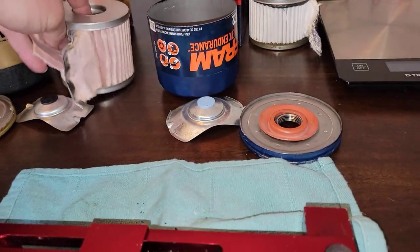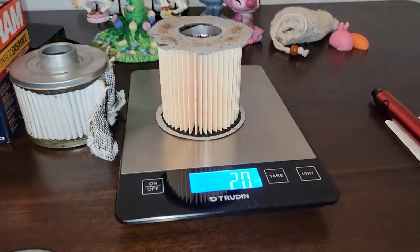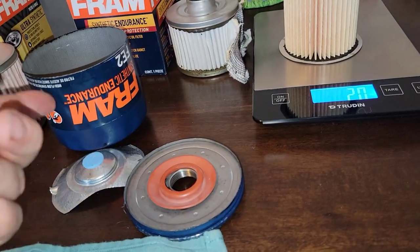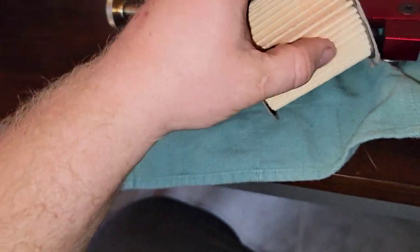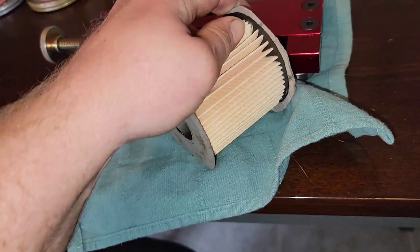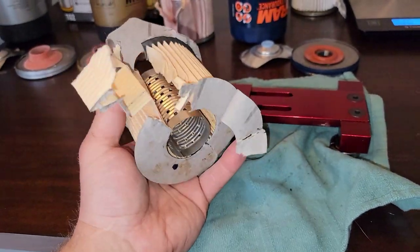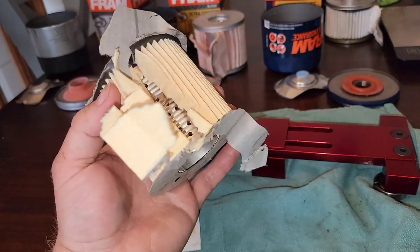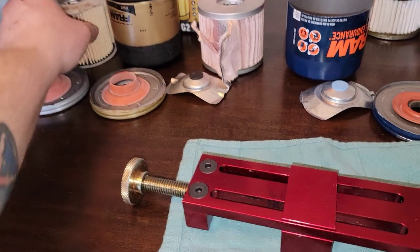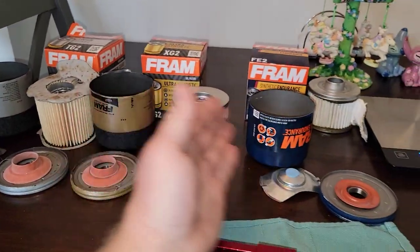Let's go ahead and put this one down and try this one here. So this is 2 ounces, that's 4.5 ounces, and this is 5.8 ounces. And this here, we all know it's cardboard end cap stuff. This is what it looks like inside. This one's very basic. It's not a terrible filter, but it's also a filter that I wouldn't choose either, just because it's just kind of low quality, to be honest with you. I'm not going to sugarcoat things, but for most general purposes of quick oil changes, this will be fine. For longer, I'm going to go with something like these.